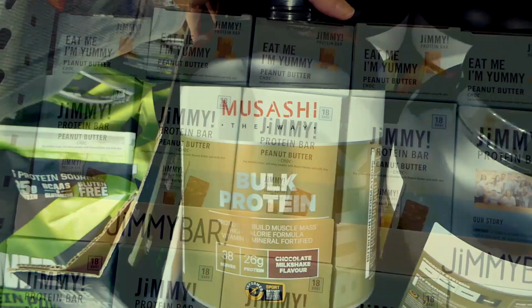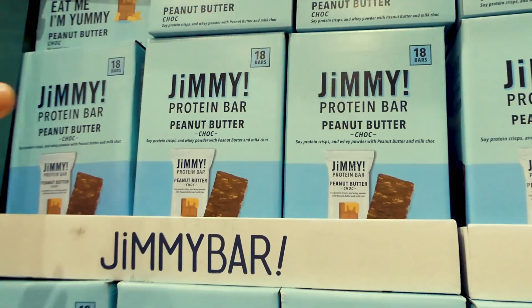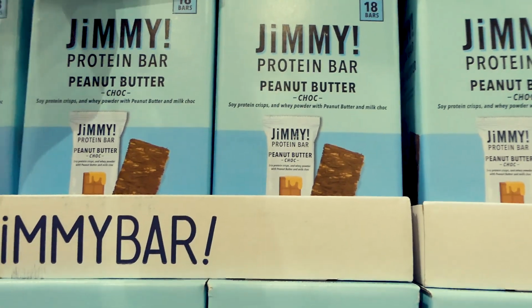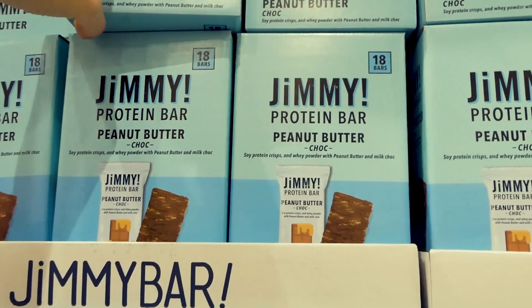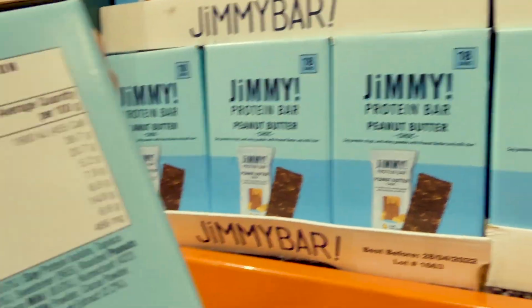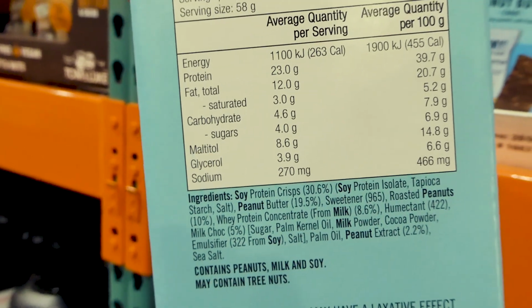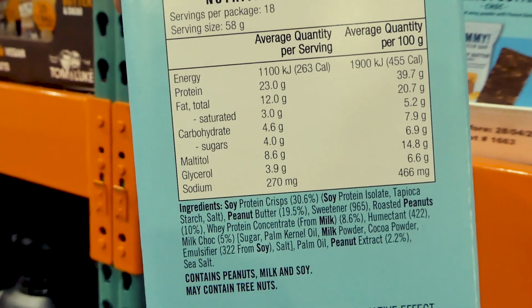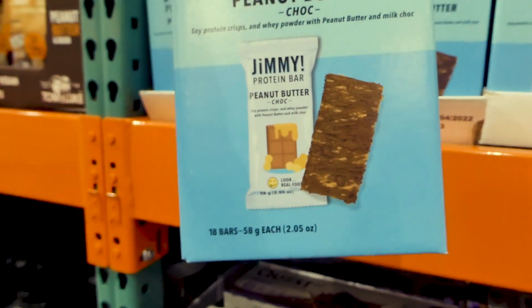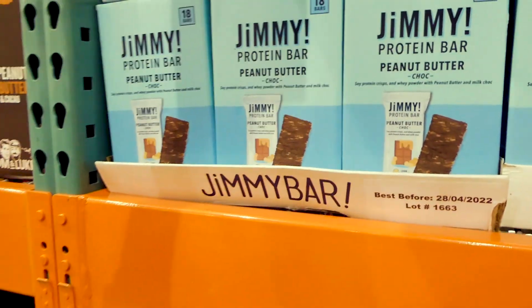So there's quite a few options if you're looking for protein bars or something easy to eat on the go. There's the Jimmy Protein Peanut Butter Chocolate Bars. These are $30. They're a little bit higher in carbohydrates, at 4.6. You get 18 bars at 58 grams each. So these are the peanut butter ones for $30.